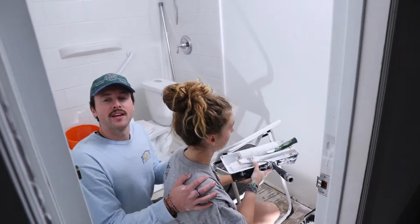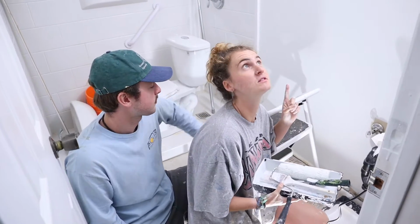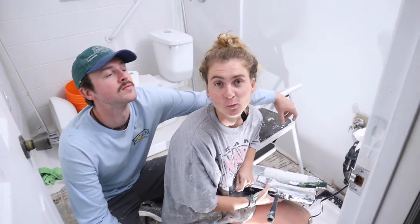Can you carry this upstairs for me? Today was a productive day. Thank you very much, Sam, for helping us finish the bedrooms with some shiny paint. I also finished the bathroom. It'll probably need another coat, but I got that done.